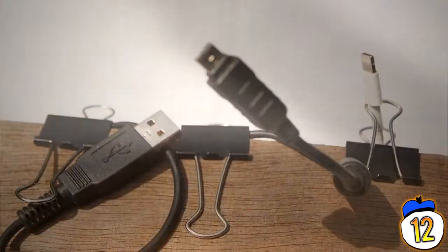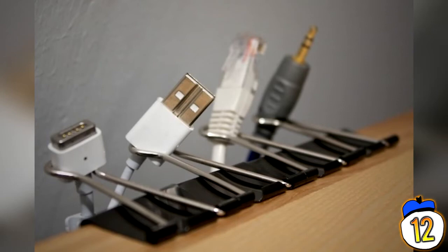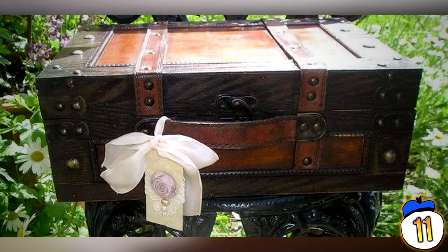Number 12. Always a pain unplugging a USB cable from your computer only for it to fall to the floor under your desk and God knows where. But if you have some bulldog clips lying around, just attach them to a desk or table and thread your cables and wires through them. Easy access, nothing gets lost, and you can even place some name tags on each clip to organize what each wire does.